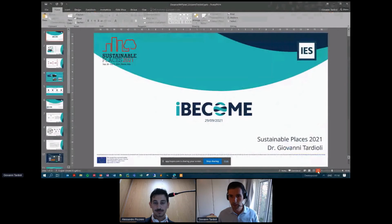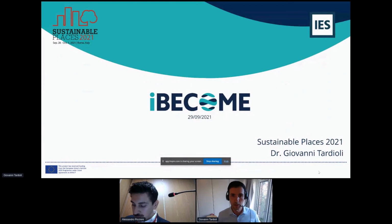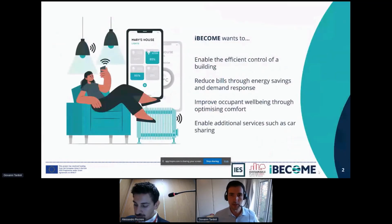First of all, let's start speaking about the iBecam research project, which is the funding source of the paper we are presenting here today. iBecam has several objectives. First of all, to streamline the process of building control while keeping energy expenditure to a minimum and comfort for the occupant at maximum level. Also enabling additional services such as car sharing for the building.